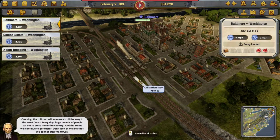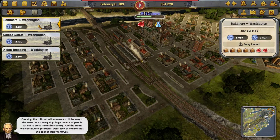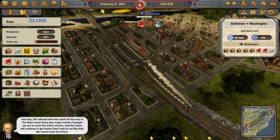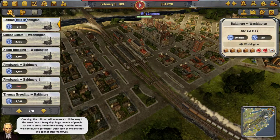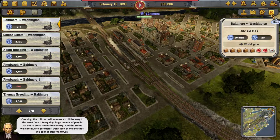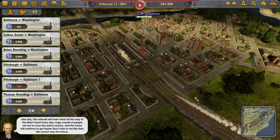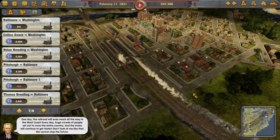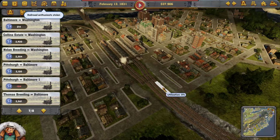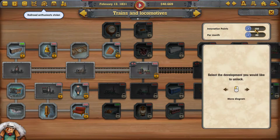One day the railroad will reach all the way to the West Coast. Every day, huge crowds of people set out to cross the entire country, and the trains will continue to get faster. Don't look at me like that. We can't stop progress. This technology is mine now. Oh. Thanks for your work.